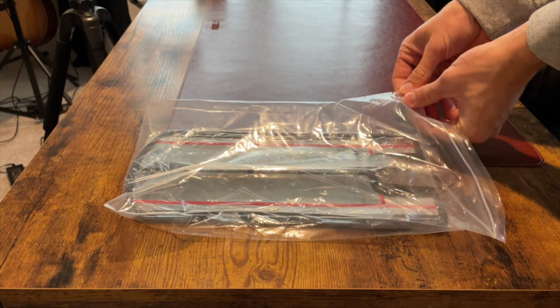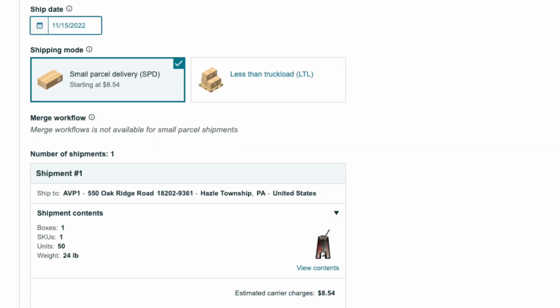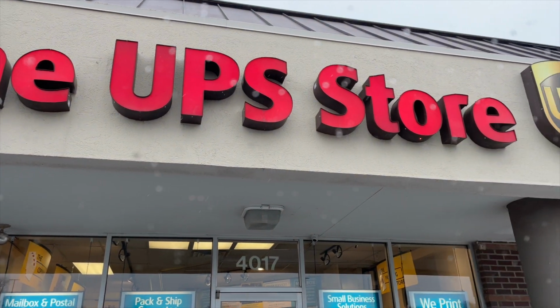I threw the putting trainers in a poly bag, applied a FNSKU label, slapped it on there, and created my shipping plan. Now that they were ready, I headed off to UPS and off they went.